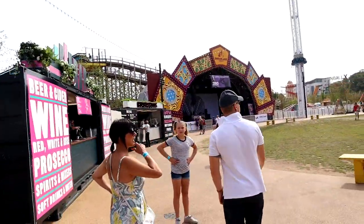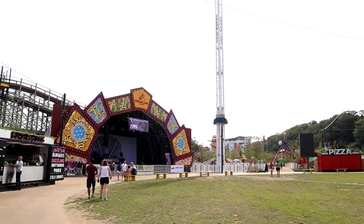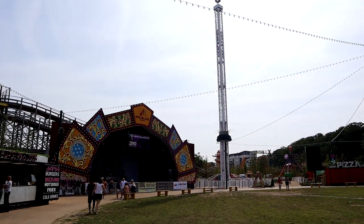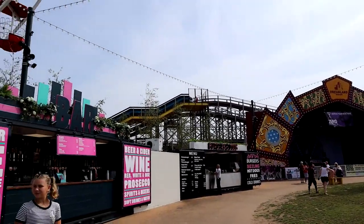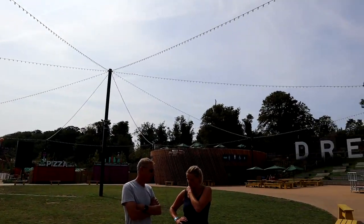And yeah, this has completely changed since me and Charlotte were last here. Obviously, you've got the big stage just over there. There's the Dreamland Drop, one of the new rides from Zamperla. It just opened. You've got all these food stands all around the side. It's set up just like a festival would be, really.